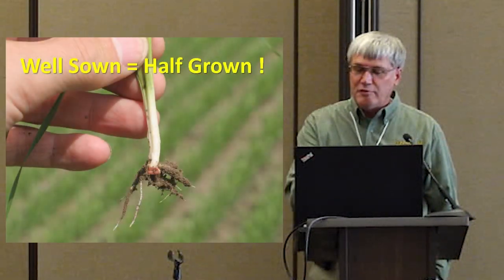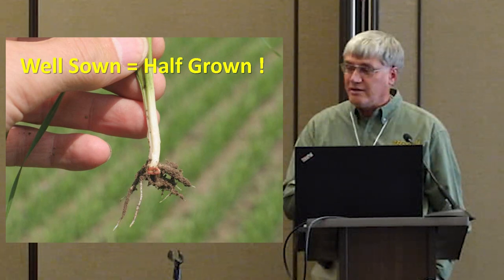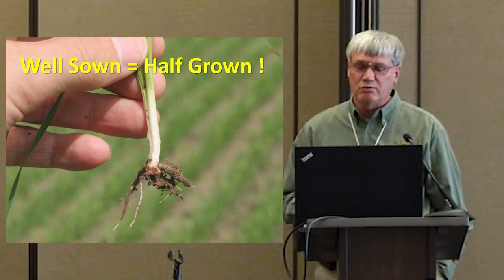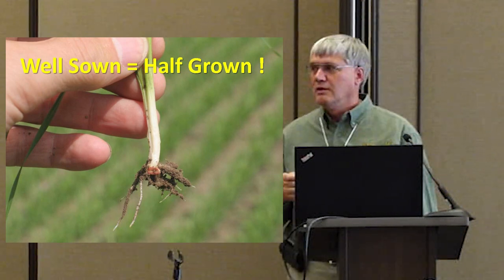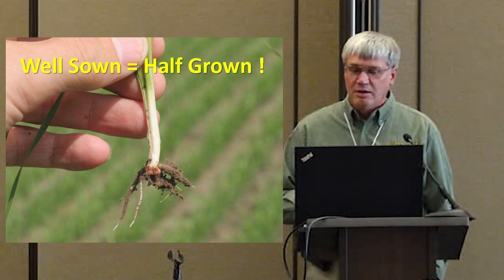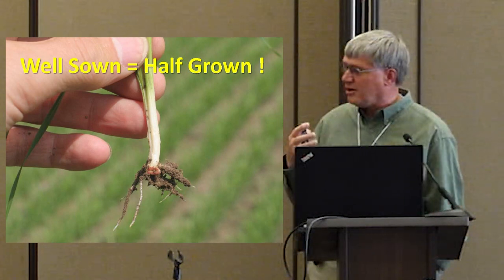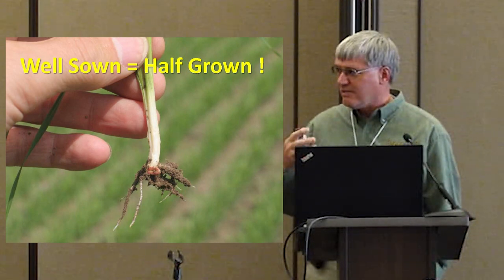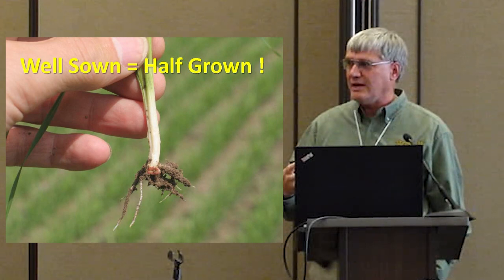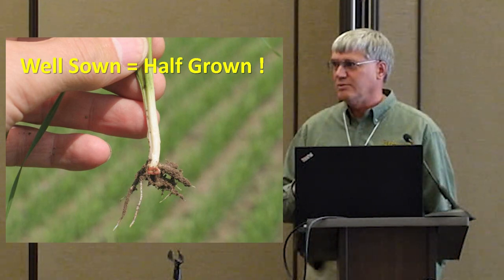So my grandfather, who farmed all of his life, and his dad, who died on his 80th birthday still farming, had a family saying which was, well sown is half grown. And that's rung true even through me and my son, because what we've seen over many years is if you can do a good job seeding your crop, getting those seeds in the ground to a uniform depth, covered with a uniform amount of soil, again spreading residue evenly, you're halfway towards maximum yields.